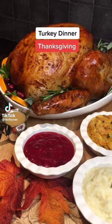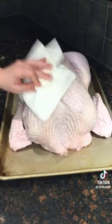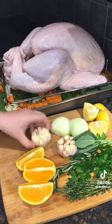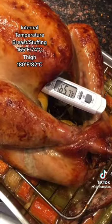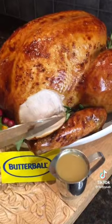This year I'm taking over Thanksgiving dinner for the first time. Thankfully there's Butterball. They come pre-brined, which keeps it juicy and tender. I prepared the turkey following the package directions and stuffed the inside with aromatics for added flavor. Roast the turkey uncovered, then when it browns, cover with foil. I used the turkey calculator at butterball.ca to see how long to cook. Butterball has you covered to ensure your Thanksgiving dinner is as seamless as possible.